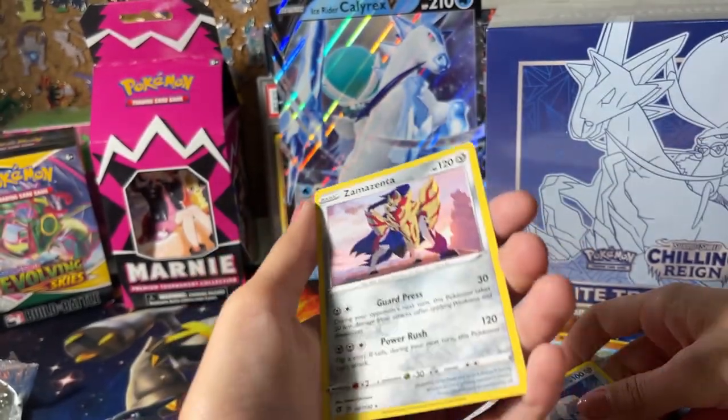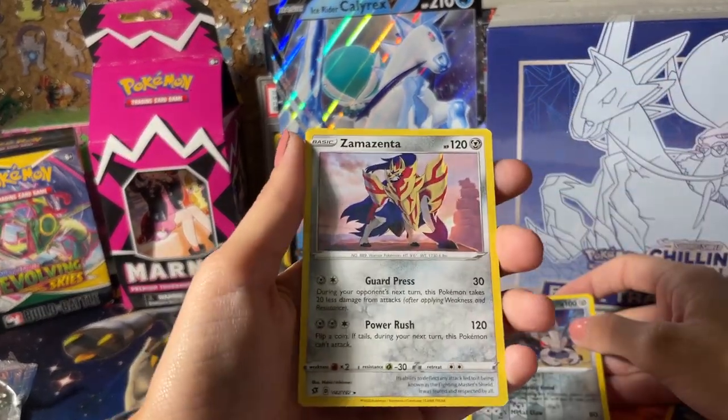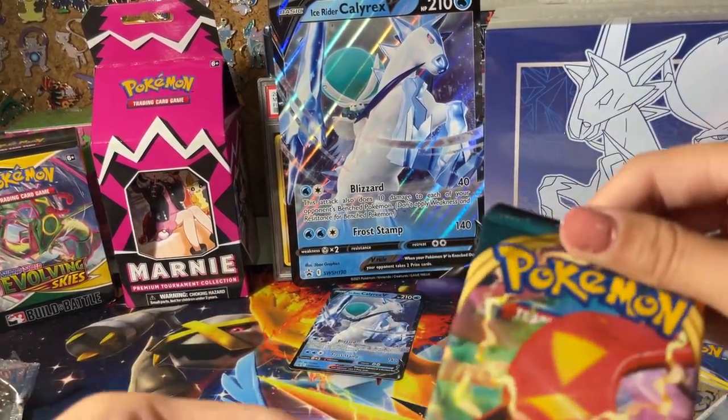What is this, a regular rare? Yes. What's this? Reverse. Yep. That's fun. You got three more packs over. I'm really boring on this channel.